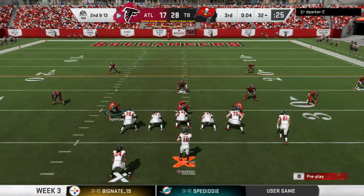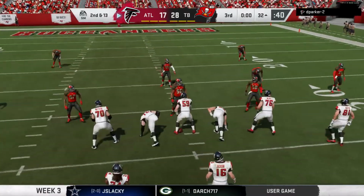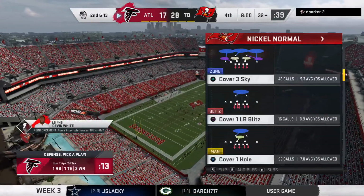Trying to get one more in here before the quarter breaks. And that is going to do it for this 3rd quarter of action. We'll return with more after this.